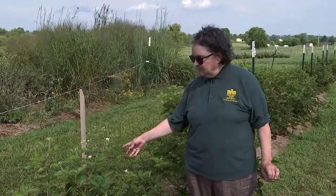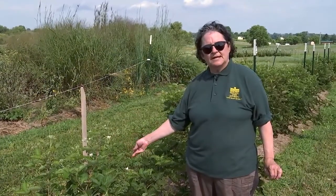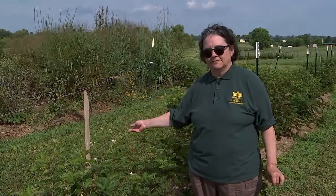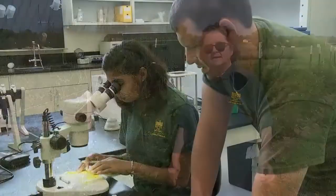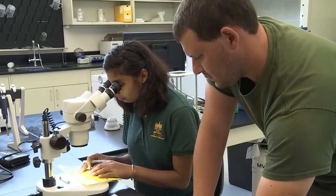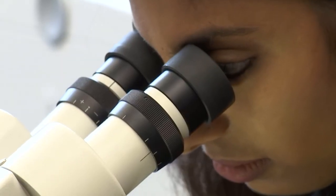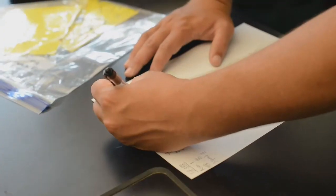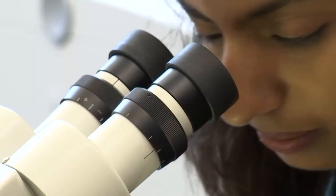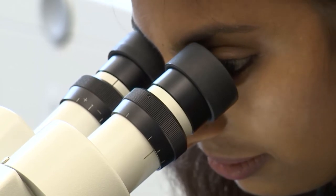So these are collected weekly. The pan traps are set out for 4 days, and the sticky traps are set out for 7 days. We take them back to the lab, and we look at them under the microscope. And we have to sort out the parasitic wasps from any other insect that has fallen into the pan trap. And then Kyle identifies each wasp and puts them in vials.